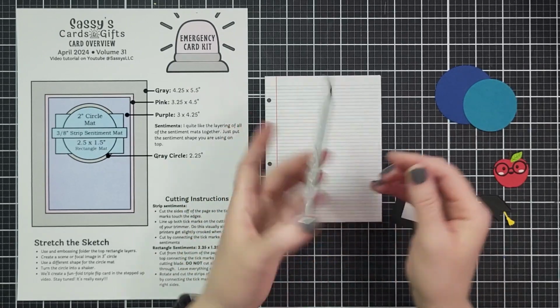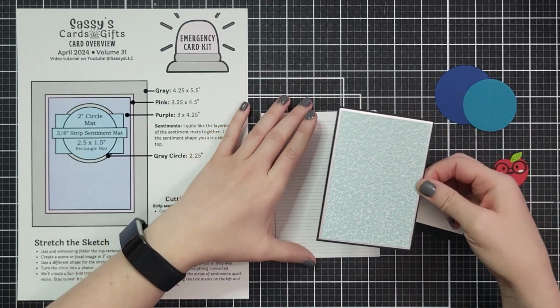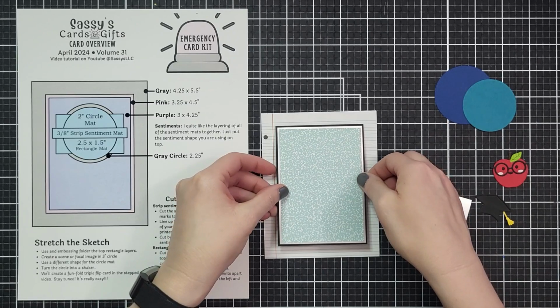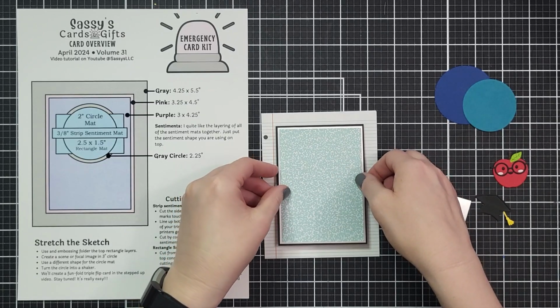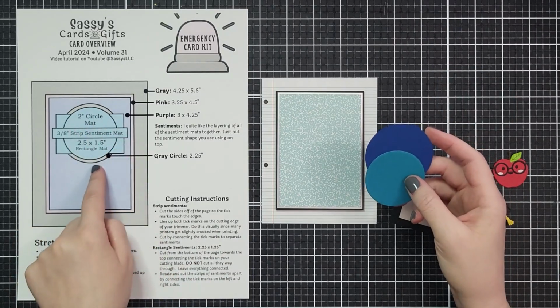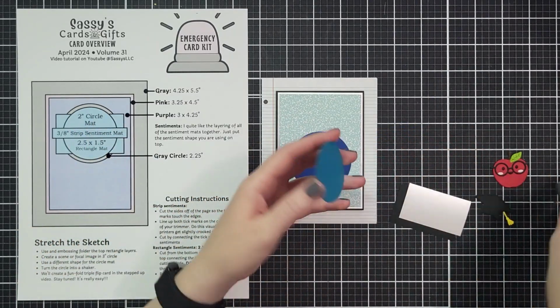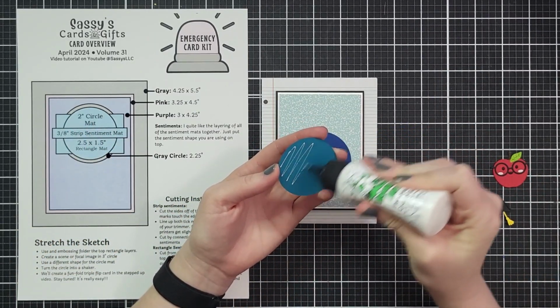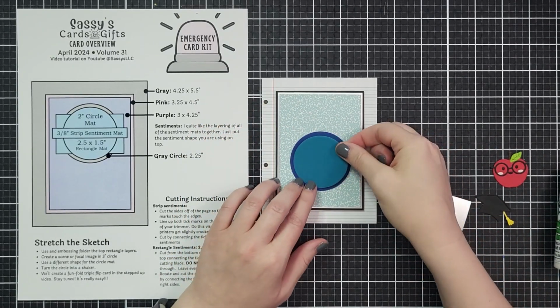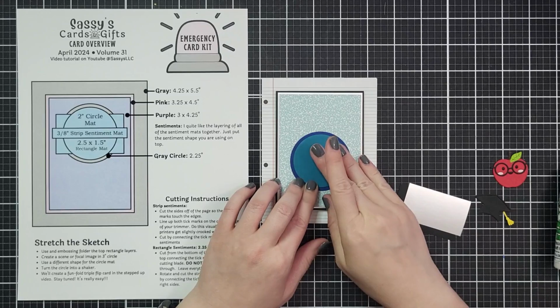Foam tape and a little wet glue to the back to help me get this centered. And again, I'm kind of looking at the top and the two sides when I set this down. For the most part, we're using the same matting, but we're changing the order and we're going to add an extra layer this time. So this is my 2-inch circle and I'm just going to center that right on the 2¼ inch circle.